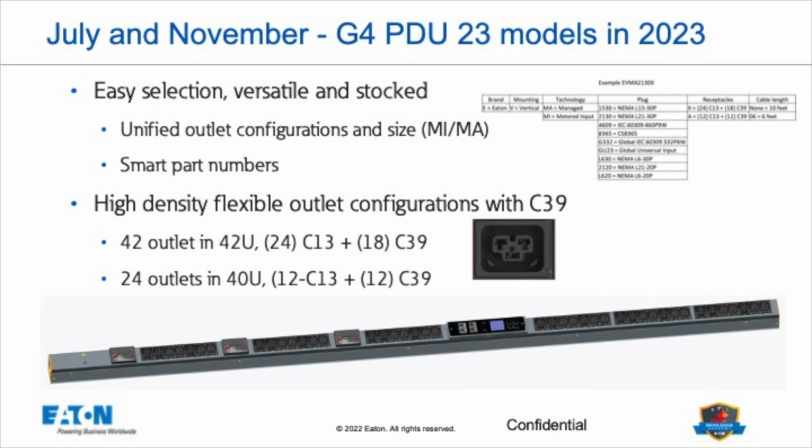Also doing smart part numbering, that's crazy small up there, but it basically builds out different options. So, first option, Eaton; second, vertical, so future horizontal products can have a code in there. Next one, MA for managed, MI for metered, so your technology's coded in. Your plugs all have a code: L1530 is 1530, L2130 is 2130. So with a little bit of understanding, you can really decode these part numbers quickly.